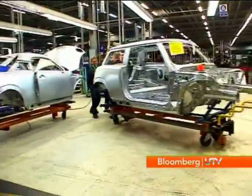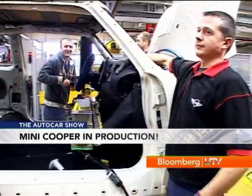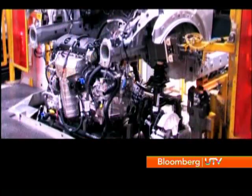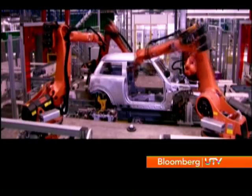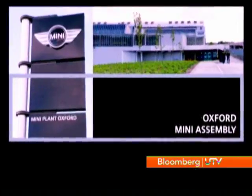People who build Minis are as fun as these cars are, and the attitude and energy carries right across the brand. The guys who build these cars are probably the ones most passionate about them. The Mini has a production triangle with the engines being put together at Hams Hall, the stamping and press and sub-assembly of the body is done at Swindon, and once this body is thoroughly checked, it's shipped off to the Oxford plant where I was.